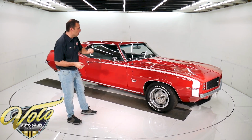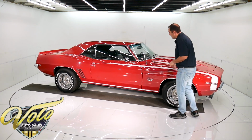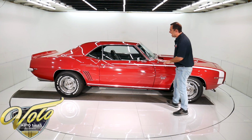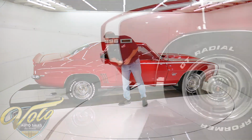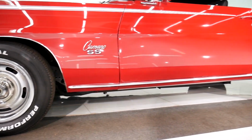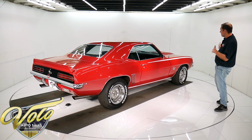So it's got front and rear spoilers, it's got cowl hood, it's got this hockey stick stripe, rally wheels, no ugly vinyl top. It has the exterior trim package, which is the wheel well moldings, drip gutters, and the louvers there. So it's pretty well decked out, sharp looking car. On your TV screen, it's gorgeous. Standing right here, it's gorgeous.